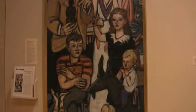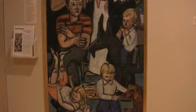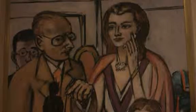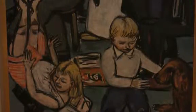He tends to compress the space, creates a very claustrophobic sort of environment, which lends a lot of psychological interest to the piece. And his style is very angular. He tends to use these black outlines to define his forms in the painting.